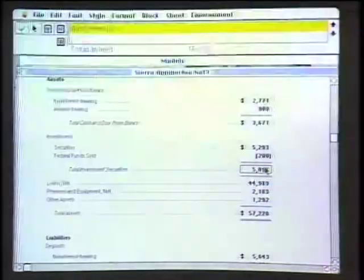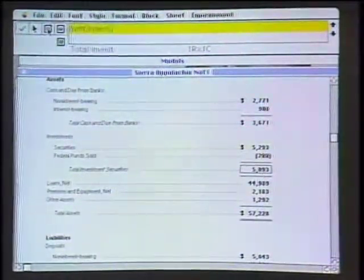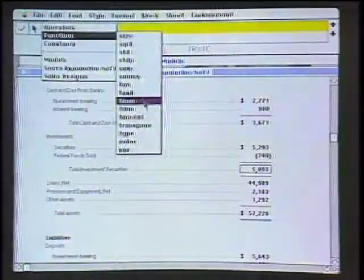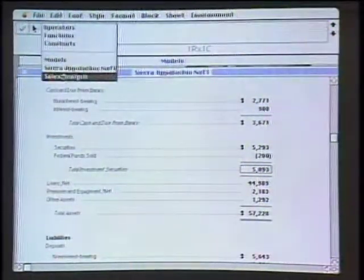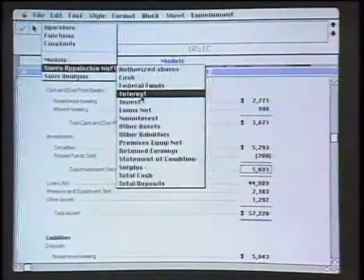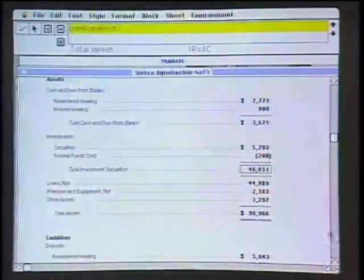Now I'll show you an example of how you can build a formula very easily without having to remember how to type things. Right here is the sum of investments, which is the block right here. Now I'm going to build this simply by pulling the sum function from the scrolling menu, and then down here is a list of all the open worksheets. So I can go to any worksheet that's in memory by name. In this case, I'm going to get invest, hit the checkbox, and it recalculated it.